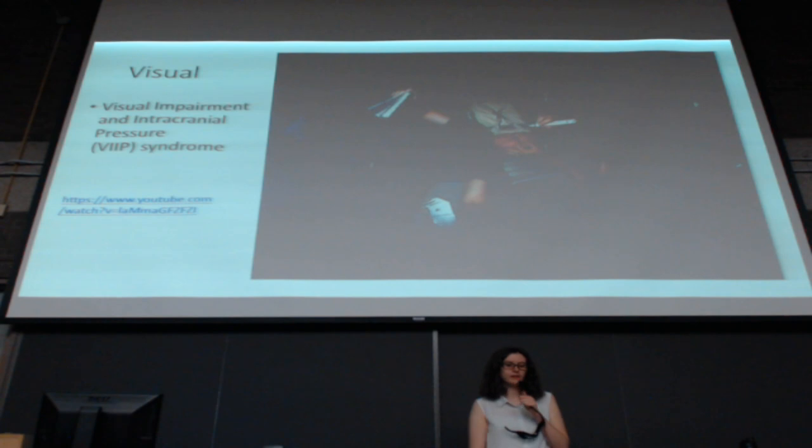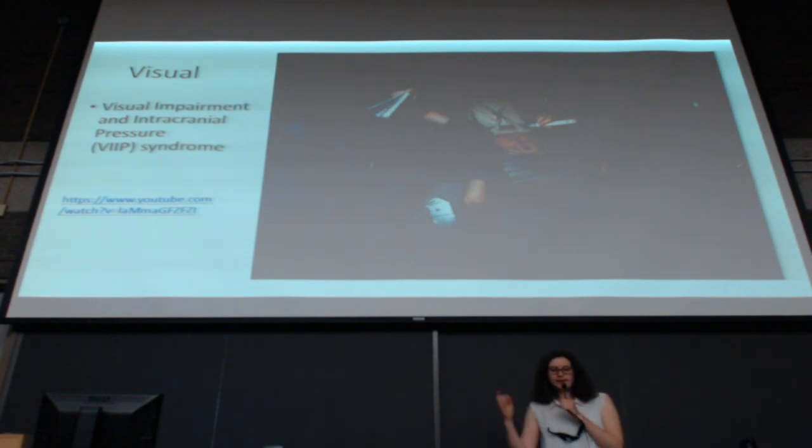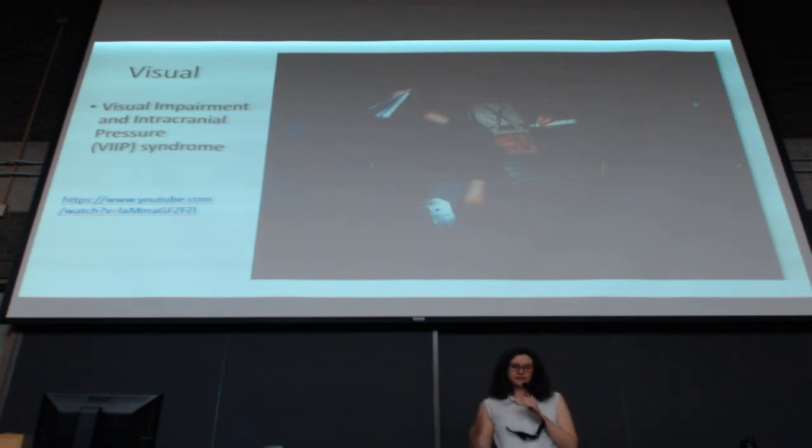And also there's this health phenomenon that is not super well understood. It's called VIIP syndrome, visual impairment and intracranial pressure syndrome. Many astronauts find that they experience poor vision after their flight, even for years after, and they've looked for all sorts of causes. It's not completely certain, but people find from scans that the pressure changes in the brain and the spinal fluid caused by the weightlessness in the microgravity might be partially to blame. But only some of the astronauts experience these symptoms, not everyone, and new or better imaging techniques will be needed to understand this better.